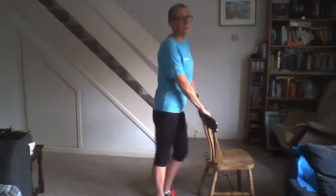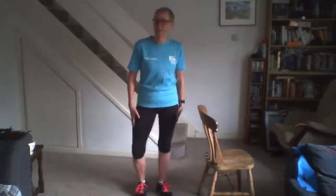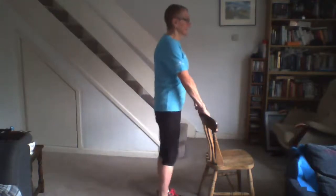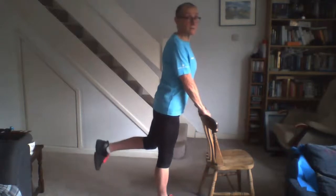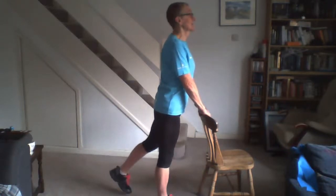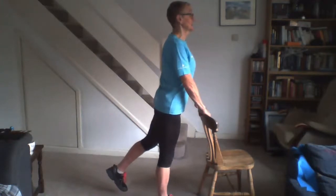Give a bit of a wiggle if you want to release, because you've been standing on one leg again. There's a lot of standing on one leg, isn't there? So we're going to do the other one. 1, I don't suppose it matters if it's bent actually, because it's still your glutes and your back that's pulling it up.